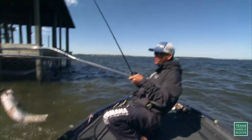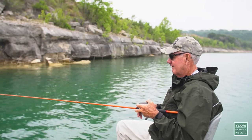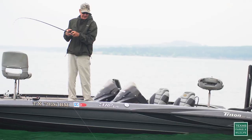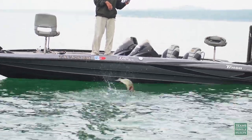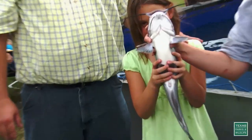Recreational fishing in Texas is great. In Texas, we don't have many natural bodies of water other than rivers and creeks, but most people that do fish, fish in reservoirs or in lakes. Because of that, most of the economic impact is actually through fishing on reservoirs. So we want to make sure we conserve these reservoirs and these fishing opportunities by restoring habitat.